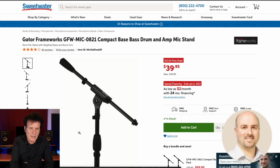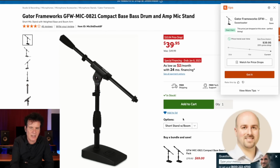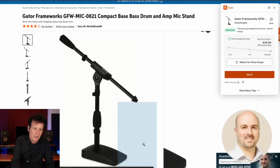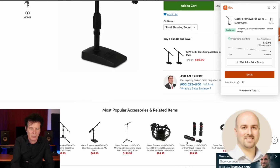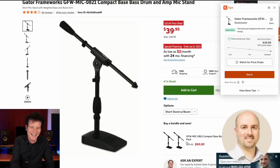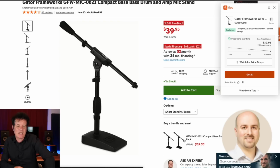Yeah, here's something that screams out to me on the short stand: Gator compact bass drum and amp mic stand, $40. I like this base where it's like a rectangle with a little foot. Yeah, the weight is at the back, but there's length at the front. That's smart. That looks like physics to me. I relate to that. And $40 for a kick drum or guitar amp. Yeah, and most studios are going to need four of those. If you're tracking guitars, I've got a guitar player and a bass player. That could also be the bottom snare mic as well. So sure, four of those minimum. Yeah, I have a handful of those.